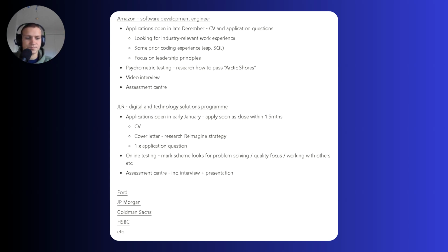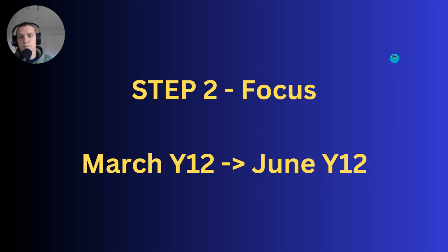So, for example, Amazon, in part of their application process, actually have a bit where they test you on SQL. That's really important to know. If you learn that in Year 12, it means you have a whole year to learn SQL, so you're ready for that stage in the Amazon application process. That's just an example for you, but that's the kind of notes you can make, Excel spreadsheet, whatever it may be. Okay, step two is focus.